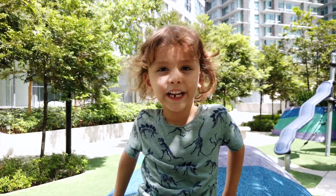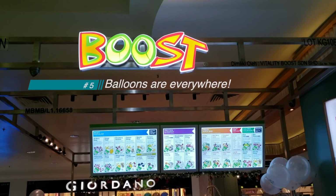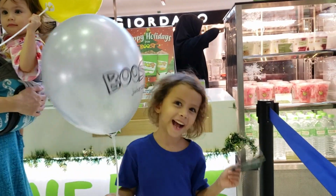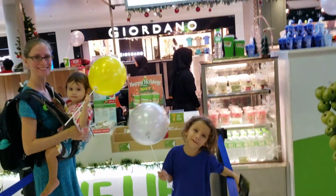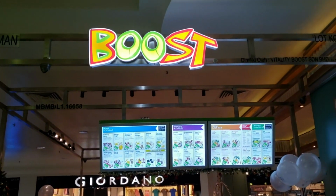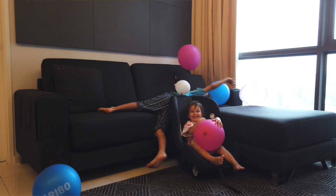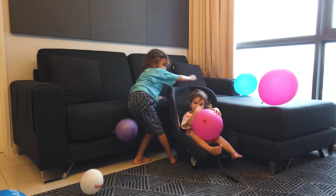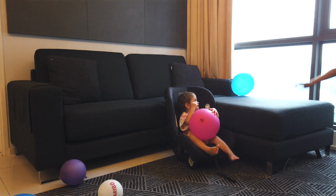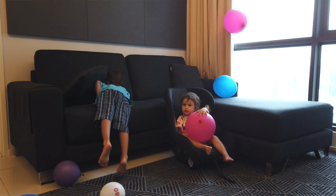Number five, there's balloons everywhere. We like to go to Boost. It's a drink place, and you can get balloons there. But you can get balloons totally everywhere, usually in malls and stuff like that. So many balloons. You can only not get Boost balloons for getting a drink if they're out. Sometimes they're out, sometimes they're in. And let's go on to the next thing.